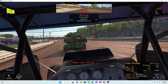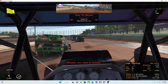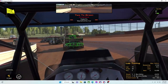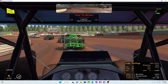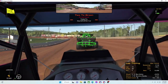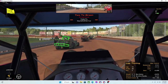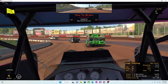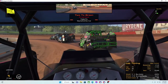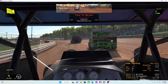Half up 10 car. Pit road is closed. I don't know how they call that an incident count for me. None of the wrecks have been my fault, and it's still counting for me. It's ridiculous. Plum ridiculous. Very frustrating for sure. Still 26 laps to go. This guy in front of me is blinking like no other.